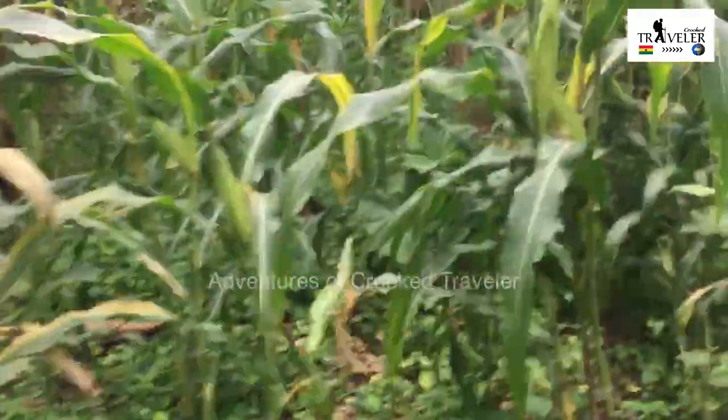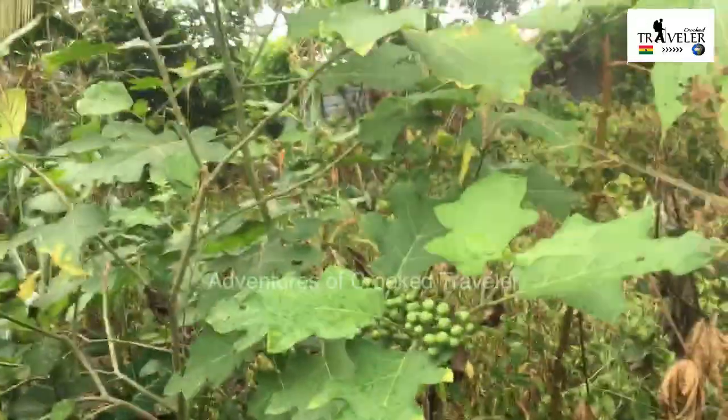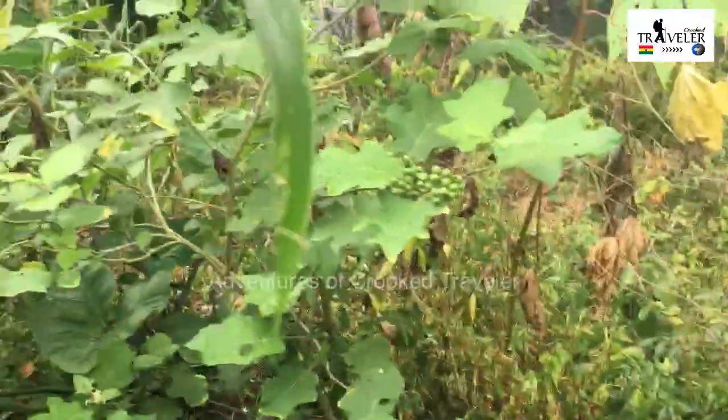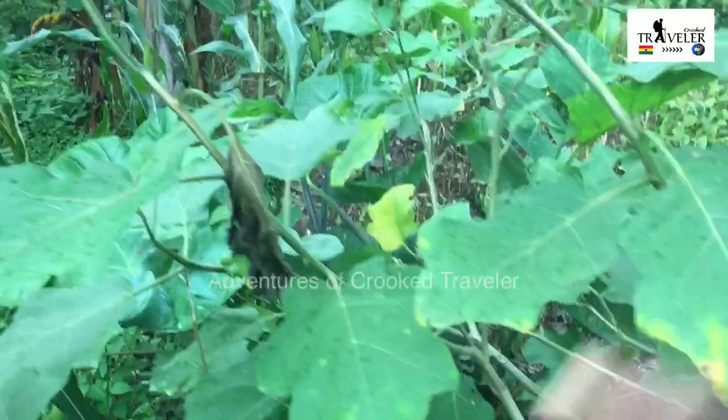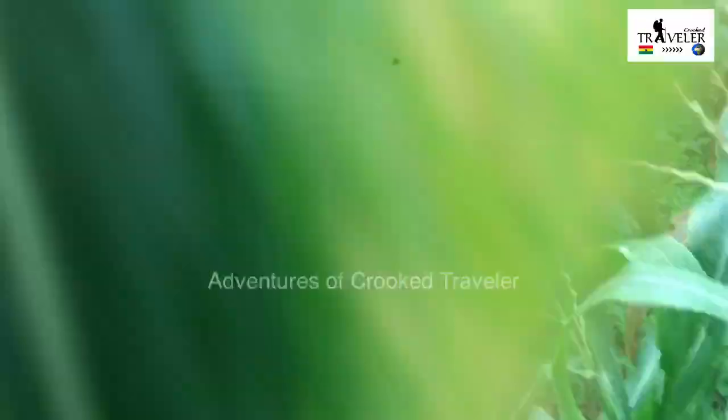Now let me show you something. We have coconuts, another coconut over here. So that is at the edges of our land. Yes, we just use that to demarcate the land. Now you see we have turkey berries over here. They come just freely, turkey berry. These ones, you don't plant them, they come by themselves. We use this for soup and so on.